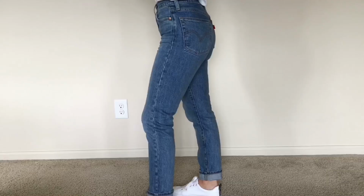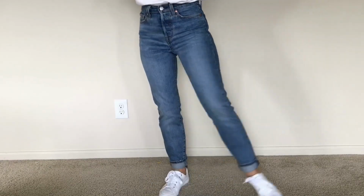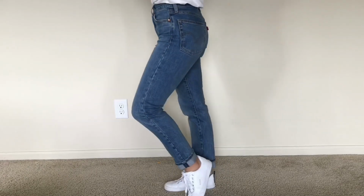For these jeans, I got them in a size 23 because the material is exactly the same as the first Levi's Wedgie jeans that I purchased and made a video on, so I just went based off the material. But they do fit differently, so they are definitely more snug. When I first put them on, they were very hard to get up my thighs. So if you're in between sizes, I definitely recommend maybe going up a size.